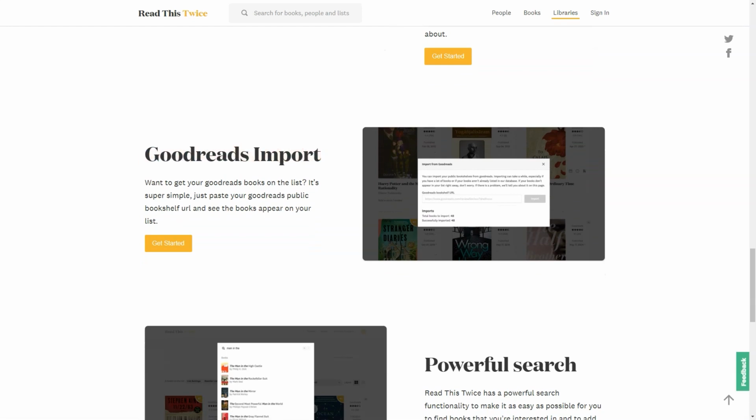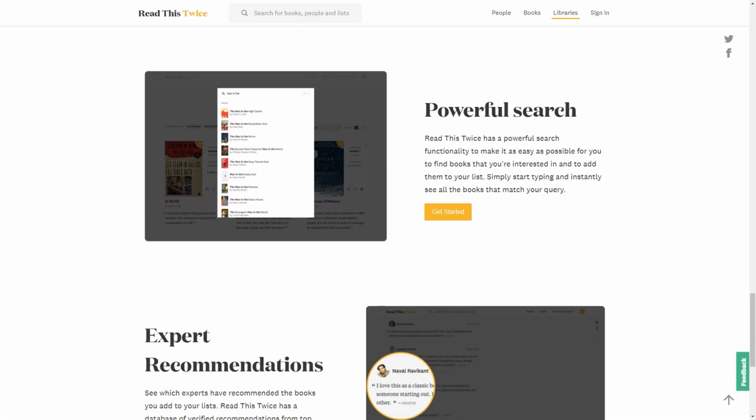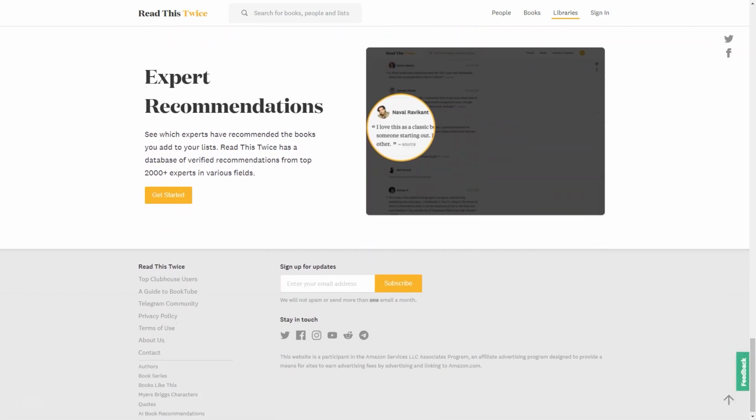In conclusion, Sona is an excellent AI-powered book recommendation tool that is perfect for avid readers and casual book lovers. Its personalized recommendations, vast knowledge base, and wide range of features make it a must-have tool for anyone who loves to read.